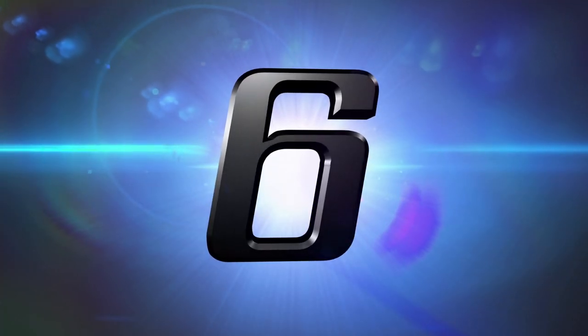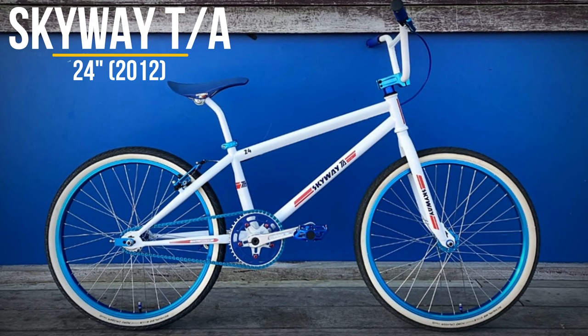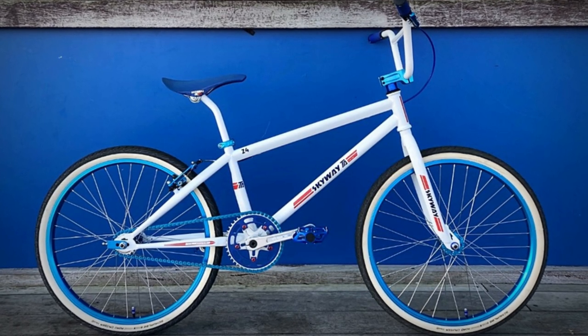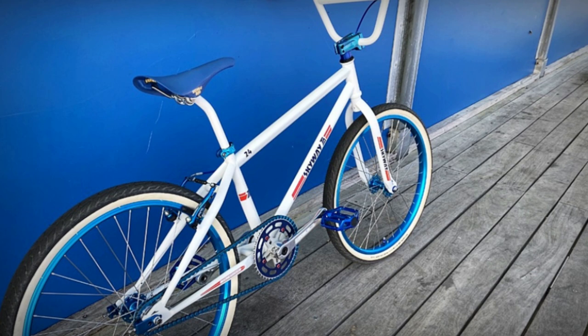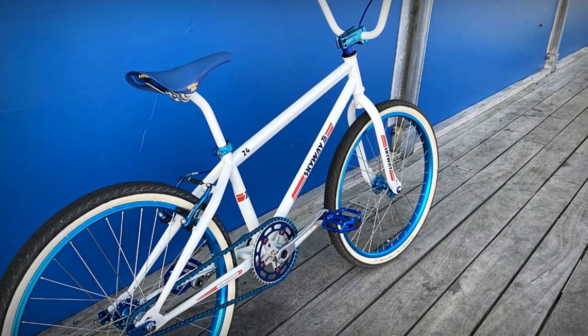Coming in at number 6 is this dope 2012 Skyway TA 24-inch in that white colorway, the classic white colorway with the red and the blue going on with it. Yeah! This bike was submitted back in March by Stuart Britton, and I love how he balanced the color out on this bike right here.